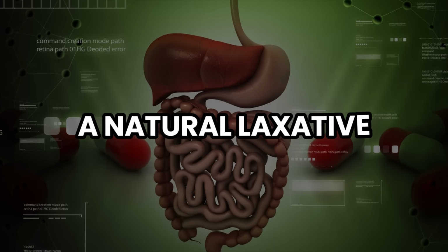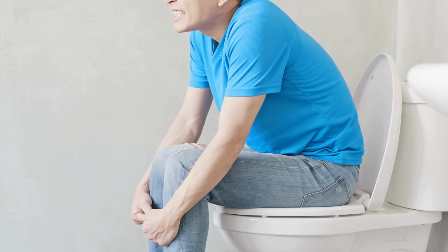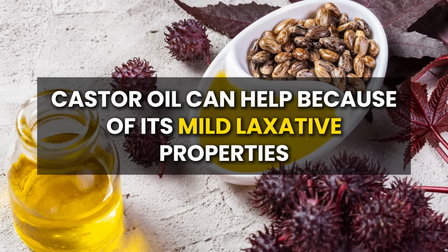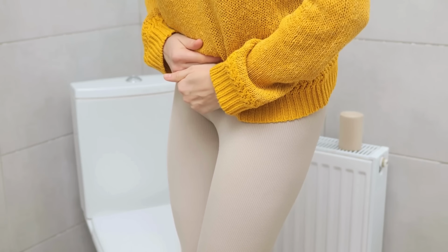Number 5, a natural laxative. Having trouble with the restroom? It happens to all of us at some point in our life, so don't worry. Castor oil can help because of its mild laxative properties. If you're constipated and struggling with bowel movements, castor oil can assist.